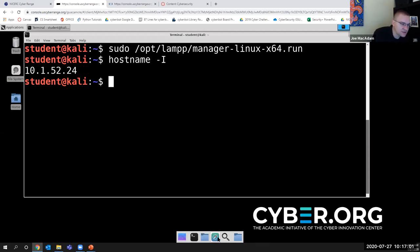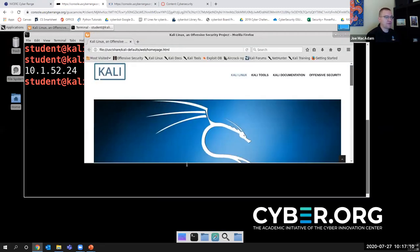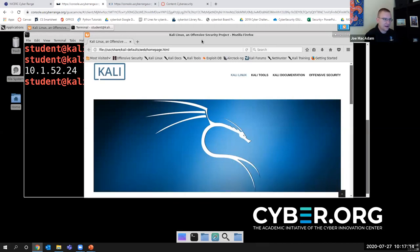So what I want everybody to do is go ahead and open up a web browser. It's the little compass icon down here, the little web browser. Okay. That brings up Firefox. So I click that little compass-looking thing down here, and it brings up Firefox here.